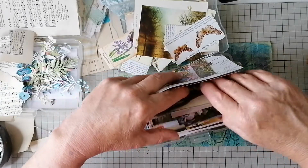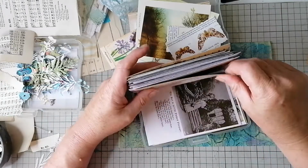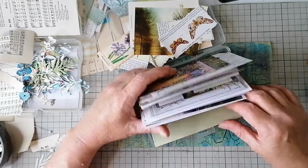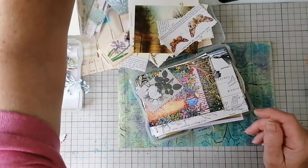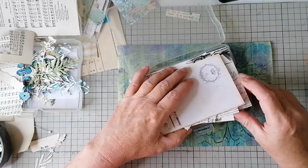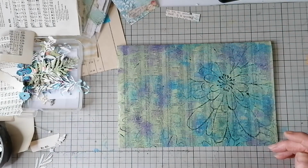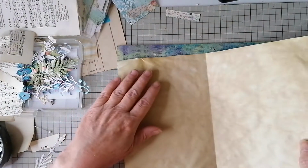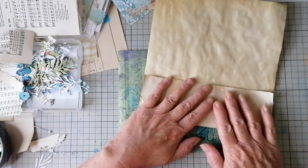Let's use some of these. I've got so many in here now, it hardly shuts the poor thing. Are you them? Nope, you're out of my other book. Okay, if you're not in there, I don't know where you are. Right, okay. Let's just stick some tea dyed rather. But I don't really want to cover the whole thing up. Okay.